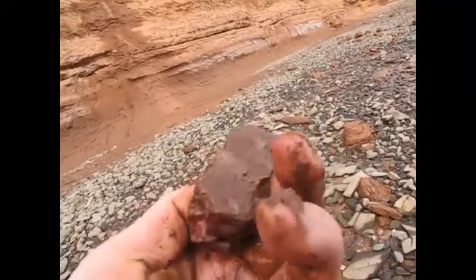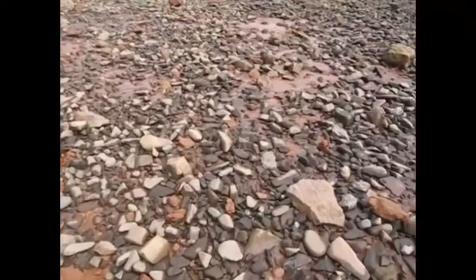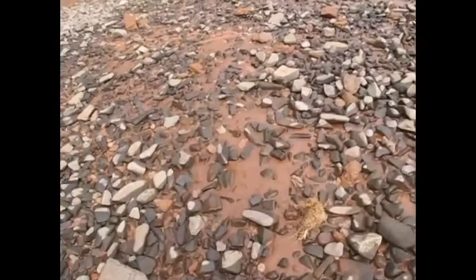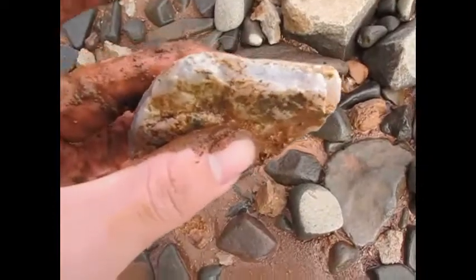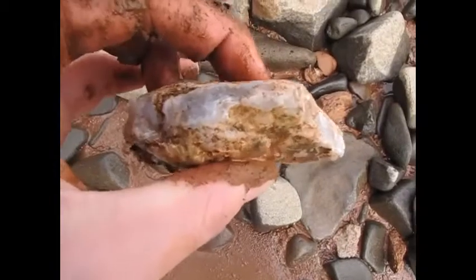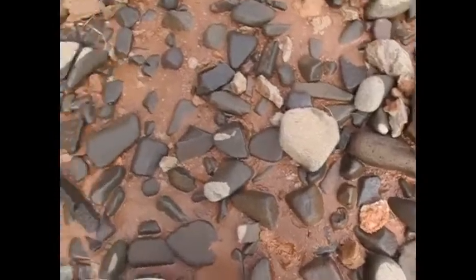Again, a little bit of banding. Be easier when all that dirt's off. I see a lot of little quartz. And there he is. The little agate. Indeed it is. Well, maybe a bit more quartz than agate. A little seam quartz, I guess. It's not fully microcrystalline. Neat though. I'll leave that one there for someone else.